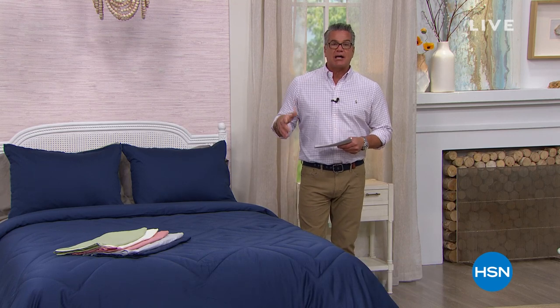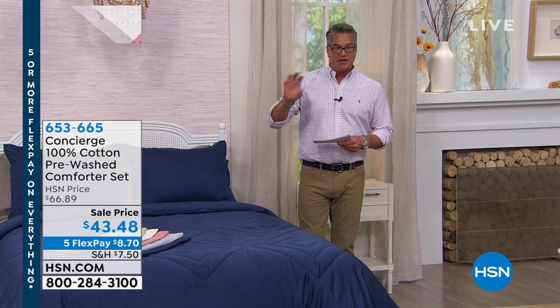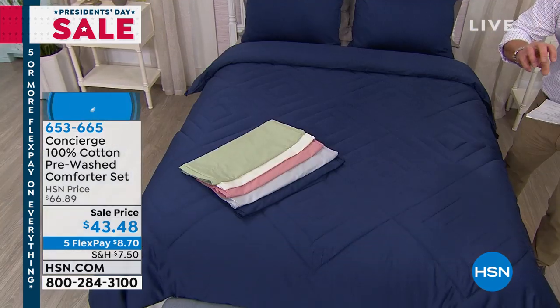And you've got a lot of good stuff going on in your day today, and I hope you enjoy all that. Right now, we're going to switch gears a little bit. We were talking about bedding, but now we're talking about those that want to layer a little more bedding on top. This is from Concierge Collection. I love this. It's very, very... I won't say basic.